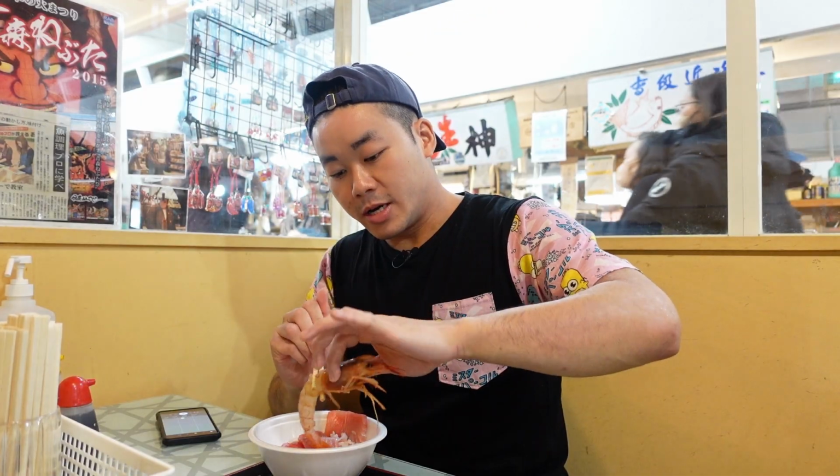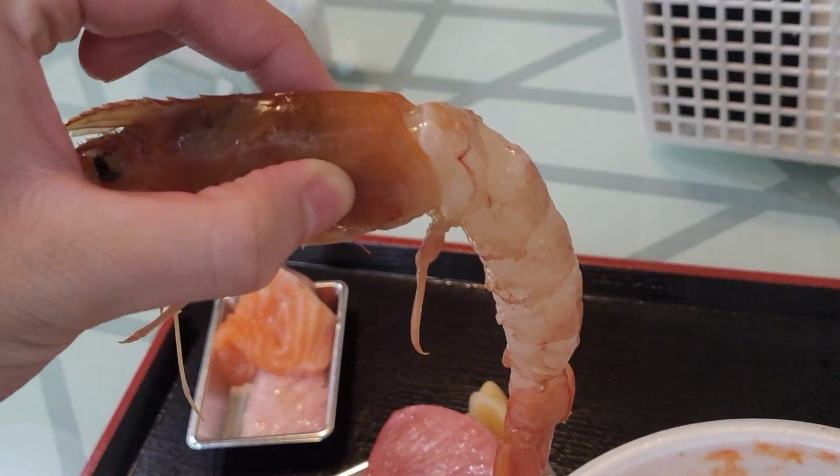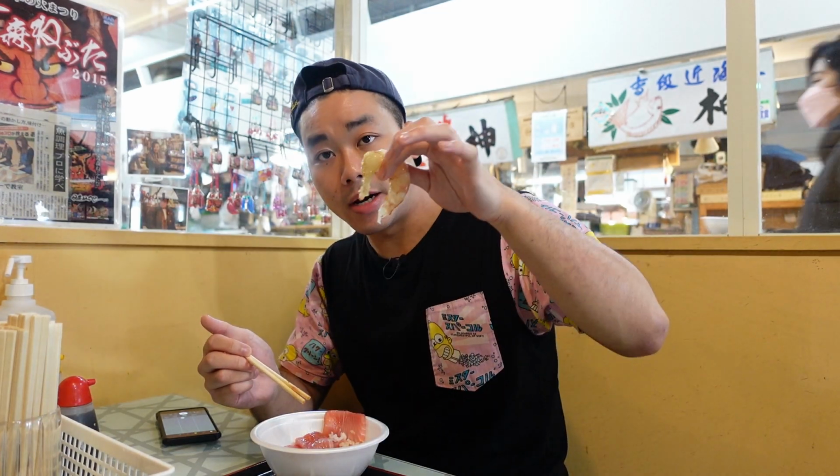That's awesome. All right, guys, and this is mostly already peeled for us. Take the head off. For those that enjoy eating prawns, you'll know the best part of the prawn is the head. And this one was a pleasure to eat. Oh man, that head is amazing. All right, now we have the meat only. Let's give that a go.